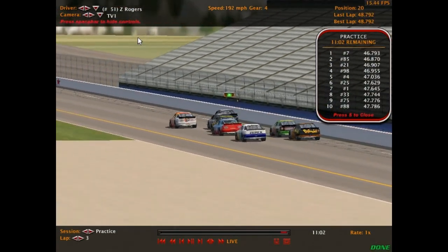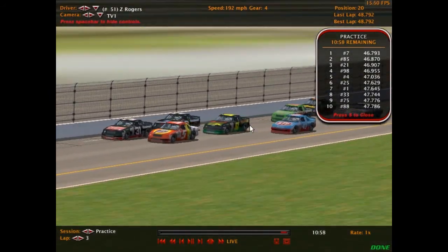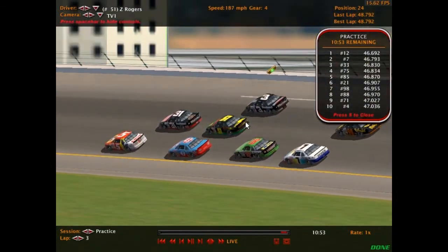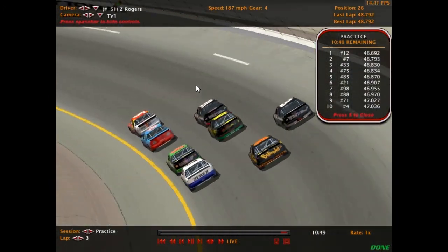Zach Rogers, the number 51 Mellow Yellow Chevrolet, one of the Days of Thunder cars you will see this season. You also have the Exxon colors in other races this season. We'll see what he can do with it.